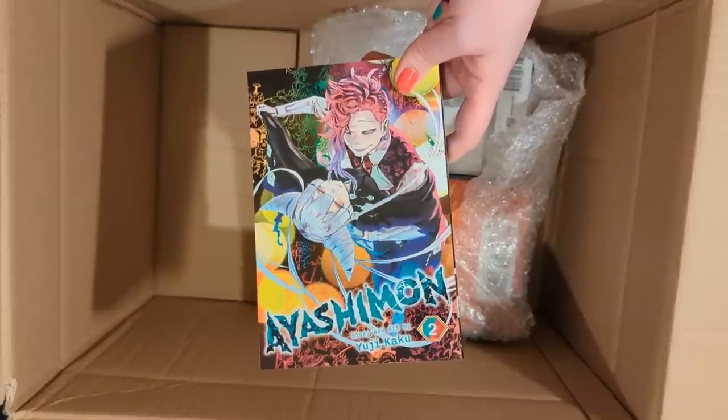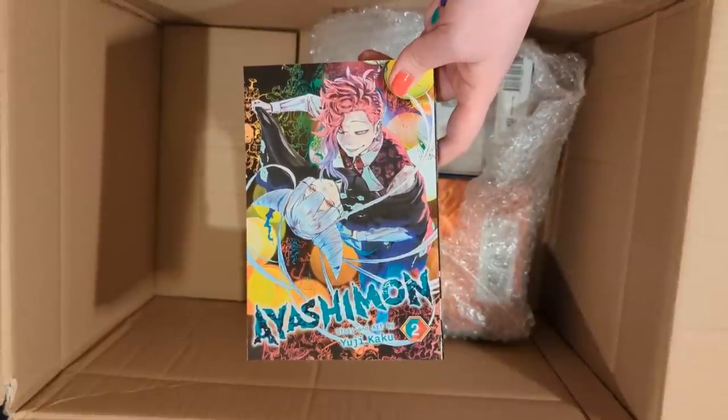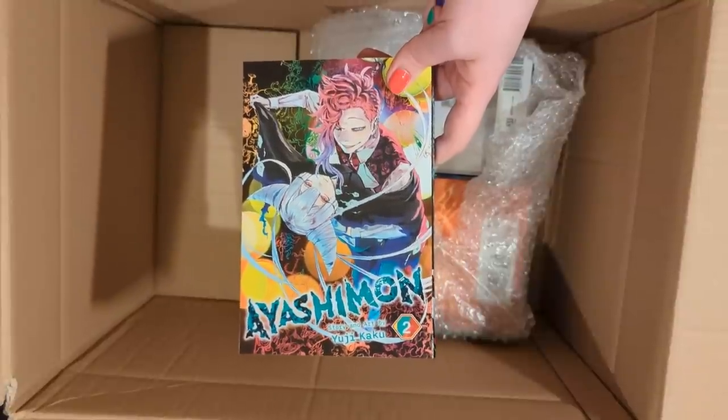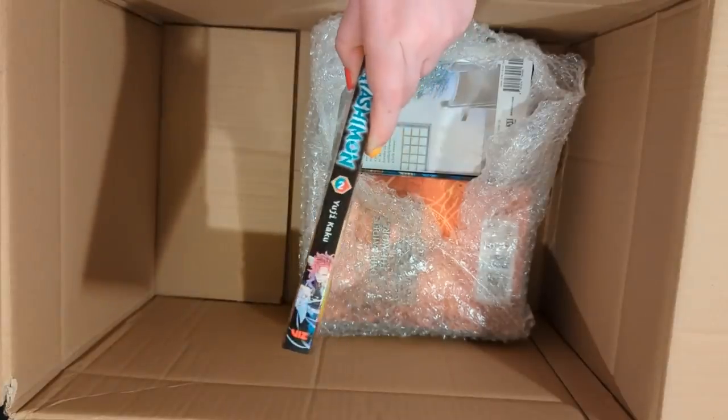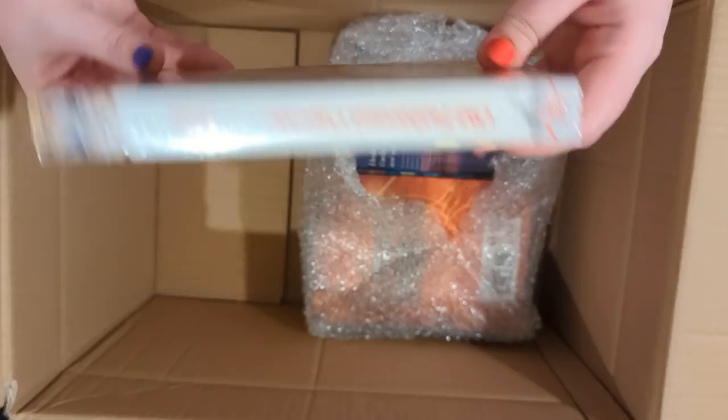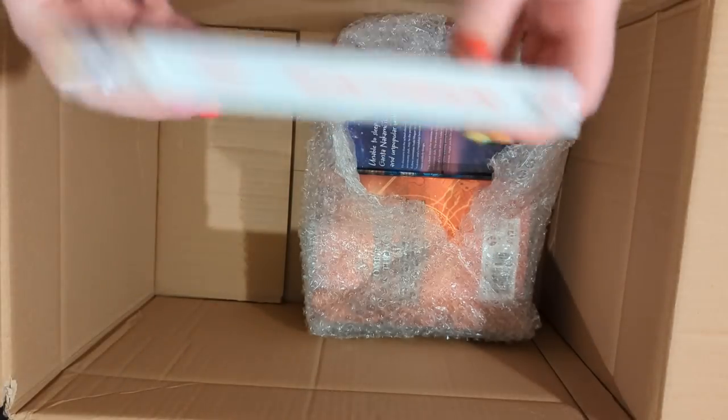I think I've enjoyed the setting of this series more, so to learn that it's only 3 volumes makes me sad. Like, what happened? Wait, is it 3 volumes? Am I horrendously wrong? Hope I'm not horrendously wrong. Next we got a plastic wrapped one. Why is this plastic? Oh, it's Sublime. Is it Sublime? I didn't know it's Sublime.